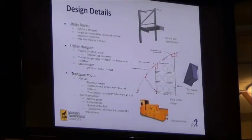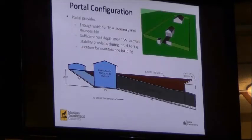We had to go through and we designed basically everything on the inside from scratch, and so we designed the pipeline supports out of standard steel sections and hangers for the electrical utilities out of unistrut and steel sections. And we also looked at the transportation in and out and determined that a rail system would be the best because it could be easily battery powered. It can go in and out, forward and backwards, and it's on a track, so it can't waver one way or the other and hit something.